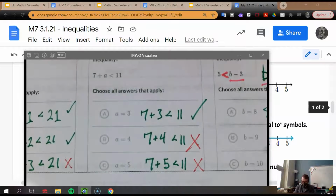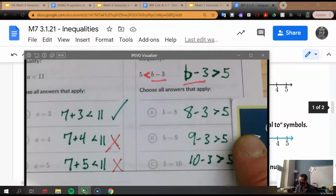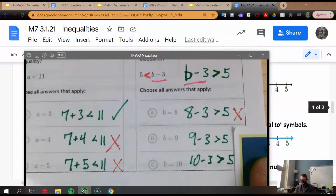And the next 3, Sophie, what do you think about the first one? If we use my flipped around order, is 8 minus 3 greater than 5? Oh no, because it's equal. Crap, all these equal situations. Caroline, is 9 minus 3 greater than 5?